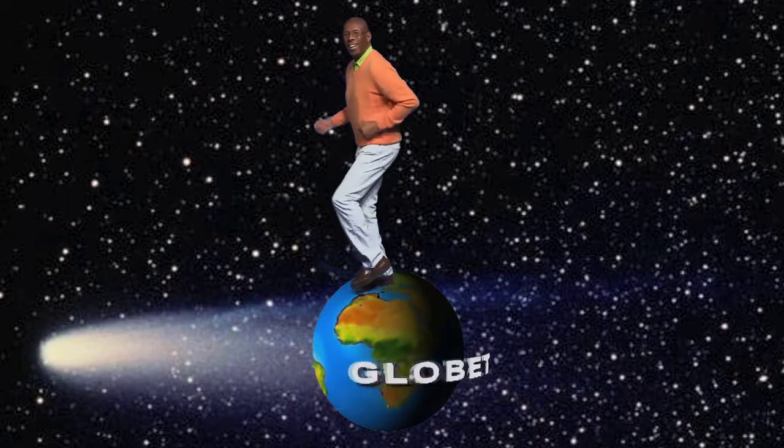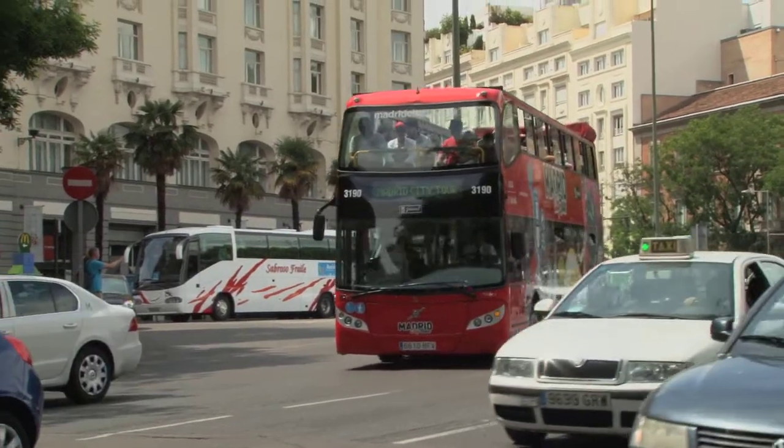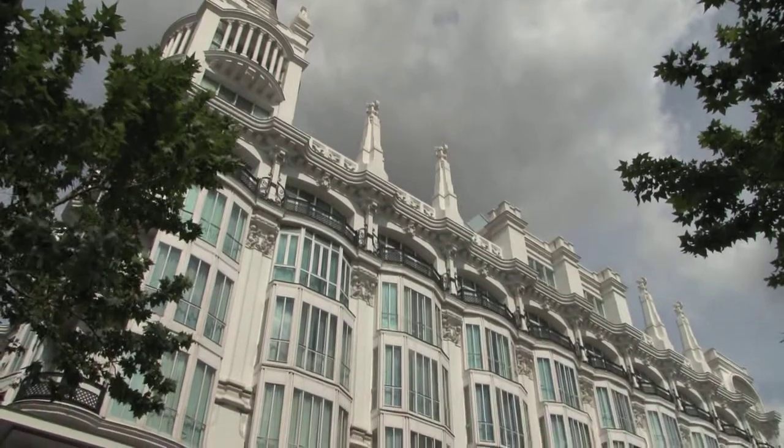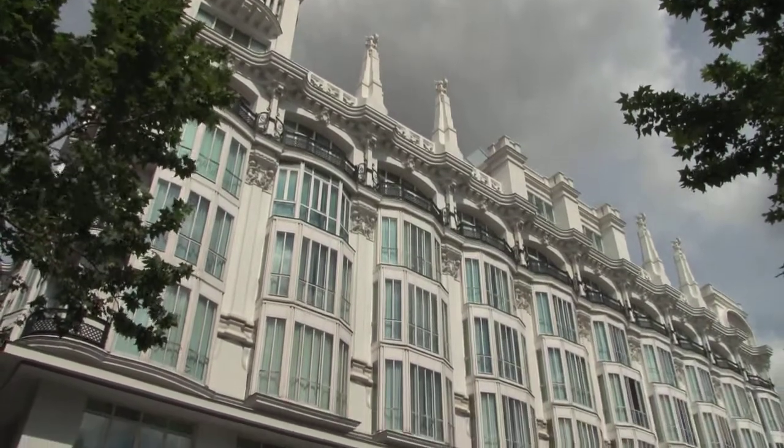Madrid is fascinating. It's a large city with lots to discover. The Mi Hotel is a historic building in the heart of the city.